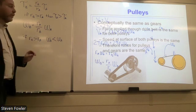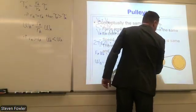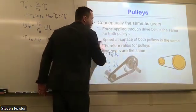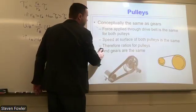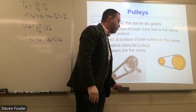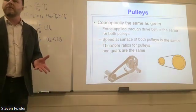Let's talk about something that's a little more forgiving than gears, but works much the same way. And that was one of our simple machines, the idea of a pulley. For me, I would put pulleys and gears basically together, and both of these are based on what we just talked about. I would submit to you, these are rotating levers, right?